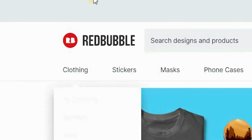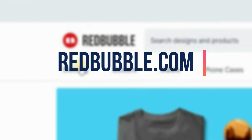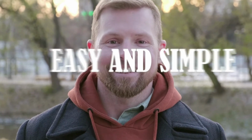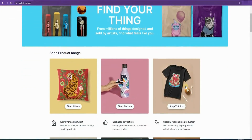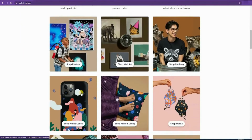Today's first website I'd like to show you is Redbubble. So now I want you to go to Redbubble.com. Don't worry, this is much easier and simpler than you imagined. Redbubble enables you to offer various designs. I'm going to show you what kinds of products you can sell on this website. These are only a few samples shown on the screen.